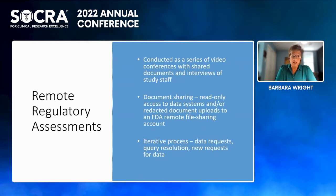Outside of the video chats and conferences, we also will share documents through read-only access to data systems, or through redacted document uploads to an FDA remote file sharing account. We've been using box.com of late, but that can change, and we can consider a variety of platforms for sharing documents. But we ask that patient privacy information be redacted from records before they're exchanged, allowing us to trace the record to the study subject that it's attributed to, but to still provide some personal protection of privacy information.